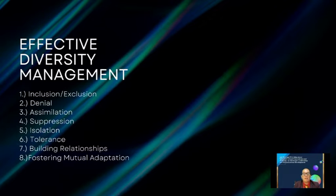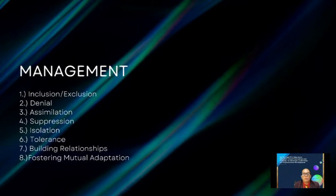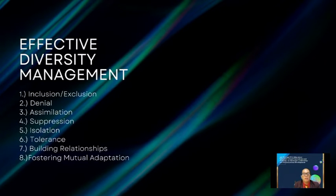Suppression. Differences are discouraged when using this approach. This can be done by telling or reinforcing others to quit whining and complaining about issues. Isolation is keeping the current way of doing things by setting the diverse person off to the side. In this way, the individual is unable to influence organizational change. Managers can isolate people by putting them on special projects.